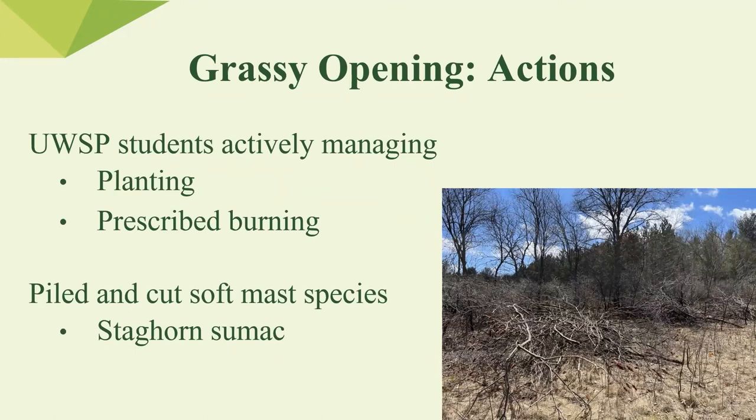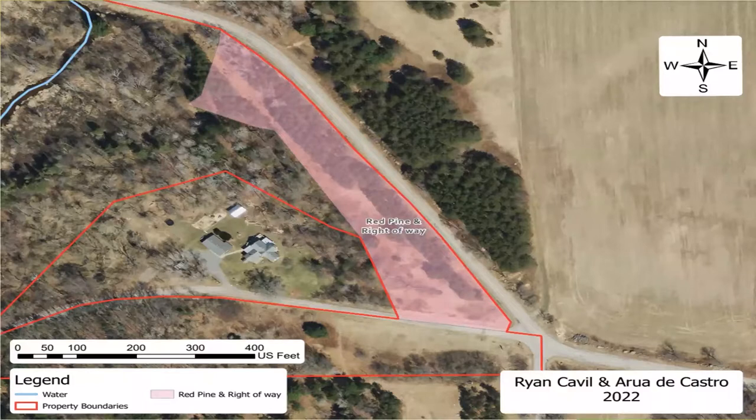So how we're going to get there is our actions. UW-SP students have currently and will continue to be managing the Egan property. We have done planting, such as adding Indian grass. Whenever the timing is right, we would like to use some prescribed burning. Some actions that have already been done are cutting and piling staghorn sumac. Coppicing the species allows it to vigorously resprout, adding increased soft mast production in the next years.